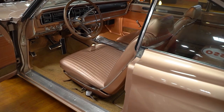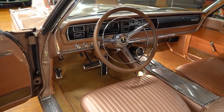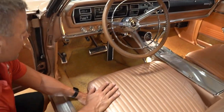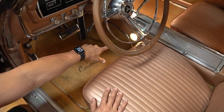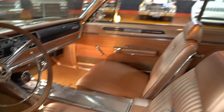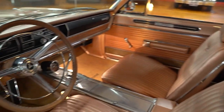Interior in the car is absolutely fantastic. All the vinyl is in great condition. The carpeting in the car, you got your Coronet floor mats. Carpeting in the car is in amazing shape. You can see that when you open up the door, not only do your courtesy lights illuminate, but also your dome lights functioning. Dash pad in the car is in nice condition as well.